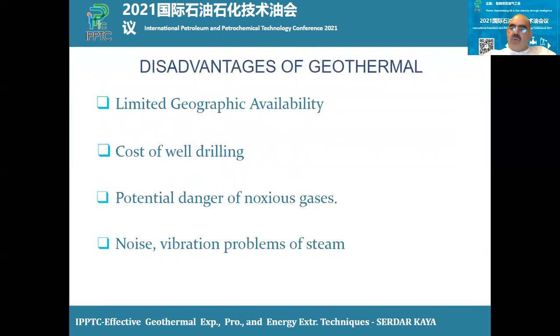So the disadvantages, or the troubles, of geothermal: the geographic availability. It's not available everywhere. So I'm going to share with you where it is mainly available in the world. There is the cost of drilling, which might be an initial capital cost, but after the drilling phase, the operational expenditure is really low. Although I said that there is no emission or pollution, sometimes the produced steam might have some nitrogen or some sulfur. However, a closed loop of injection, reinjection back to the reservoir, can solve this issue.